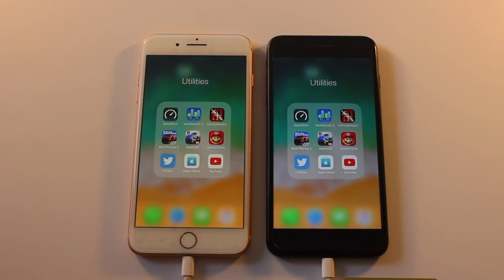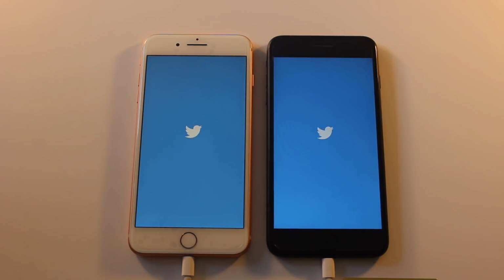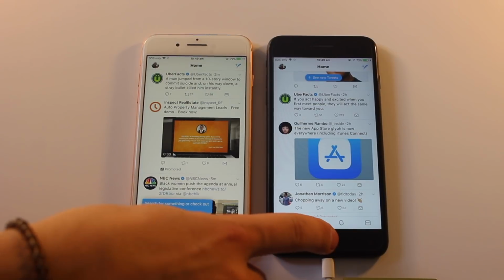But next up, we go to Twitter. See which one loads Twitter faster. 1, 2, 3. Again, the 7 Plus won there, not the 8 Plus.